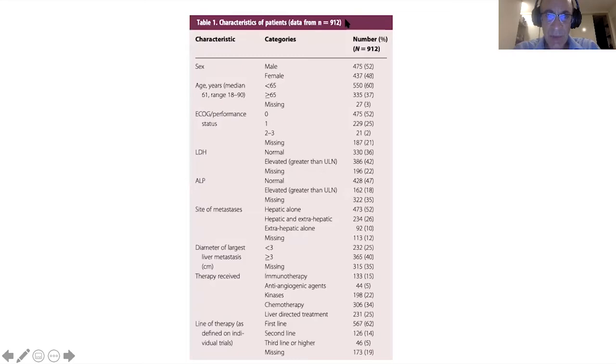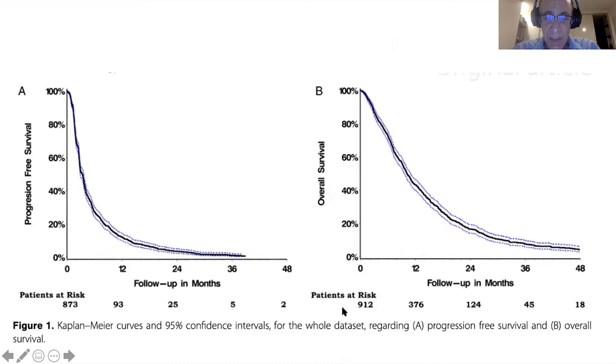Eventually, we got 912 patients with ocular melanoma that participated on clinical trials, and we broke them down into different types of treatment, the different types of tumors they had, and how big those tumors were. And we created curves like this, which tell us basically either how long it took for the melanoma to grow, that's called progression-free survival, or overall survival, which is how long the patients live for.